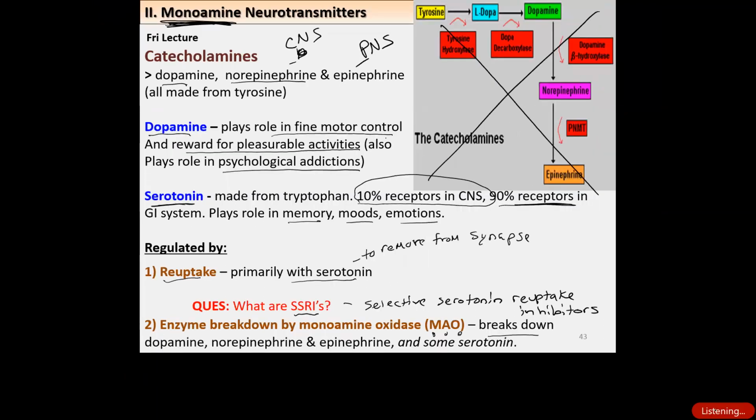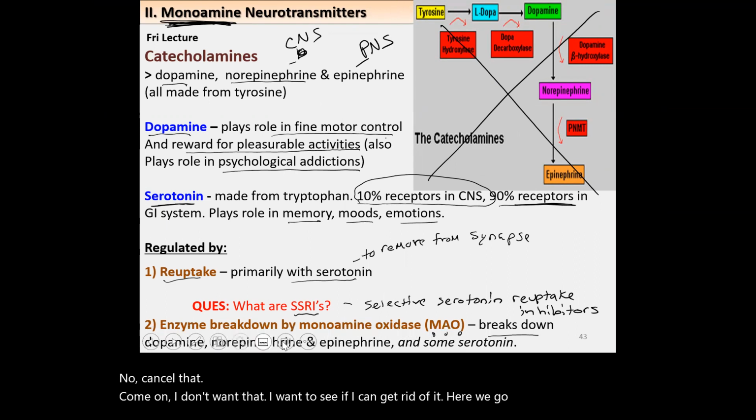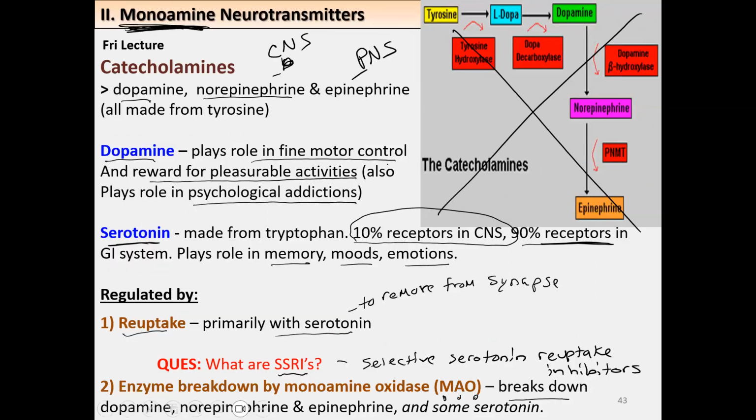Oops. Nope. Cancel that. Come on, I don't want that. I'm going to see if I can get rid of it. Here we go. Nope. There. Epinephrine and some serotonin.